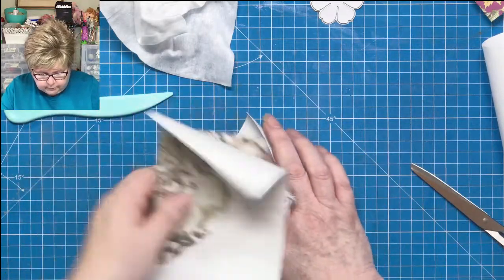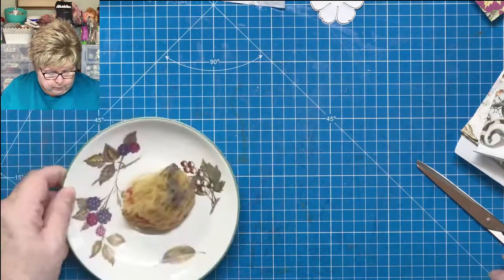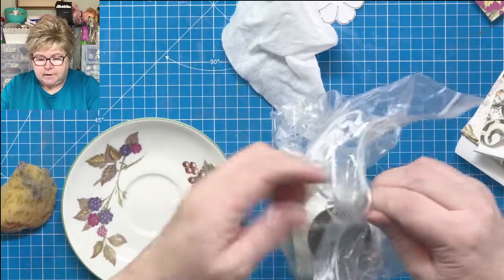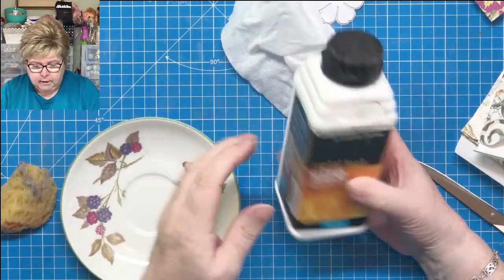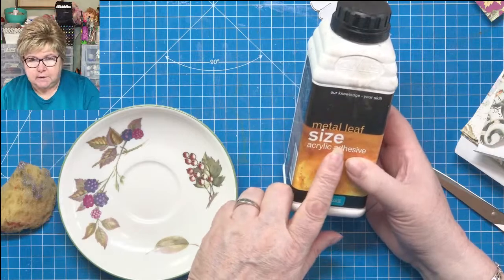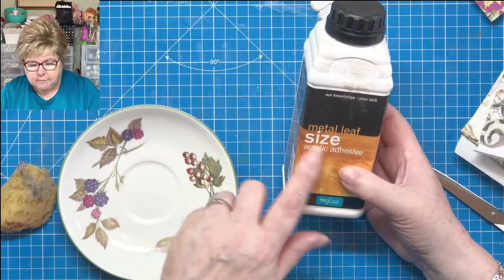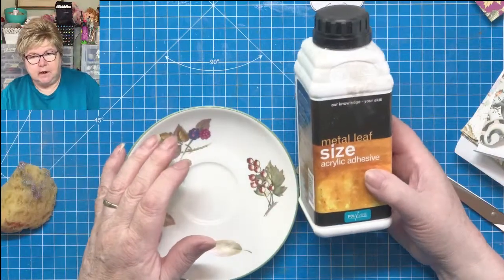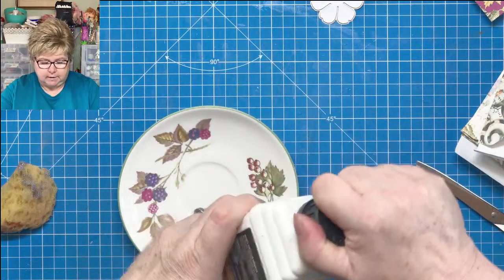Right, so what we are going to do is, now some of you, those of you that have followed me for a long time, will have seen me do this before, but I haven't done it for ages, so I think it bears repeating. Right, this is stuff called size. It looks just like all the polyvine glues and finishes that you get. But it's actually called size, and it needs to say size on it. It says metal leaf size, acrylic adhesive, but it's the fact that it's size that's the important thing for us. Martha Stewart does a size, I'm sure there's loads of them around. I've just got a big bottle, so I just keep using it.